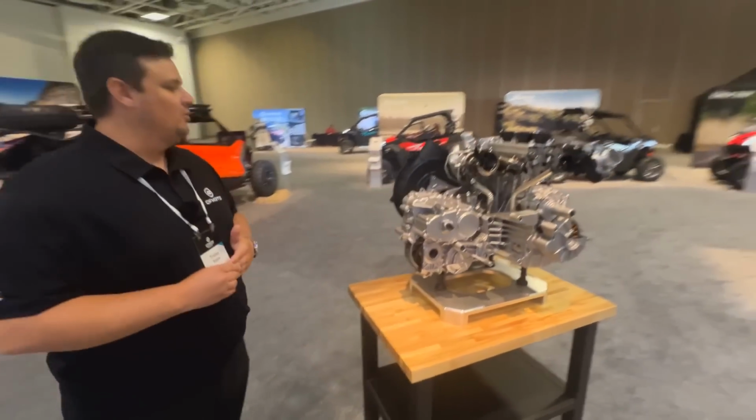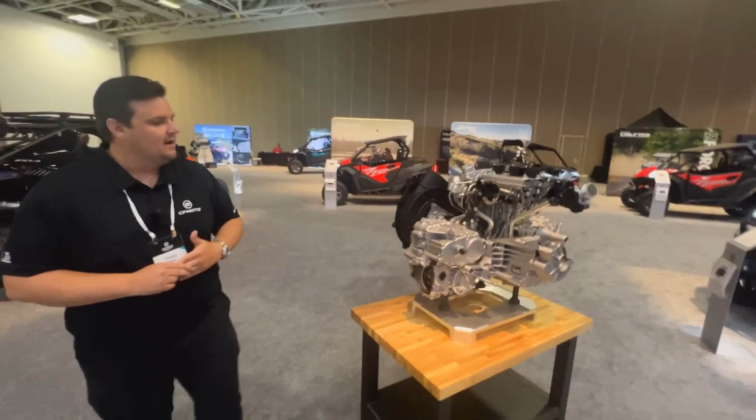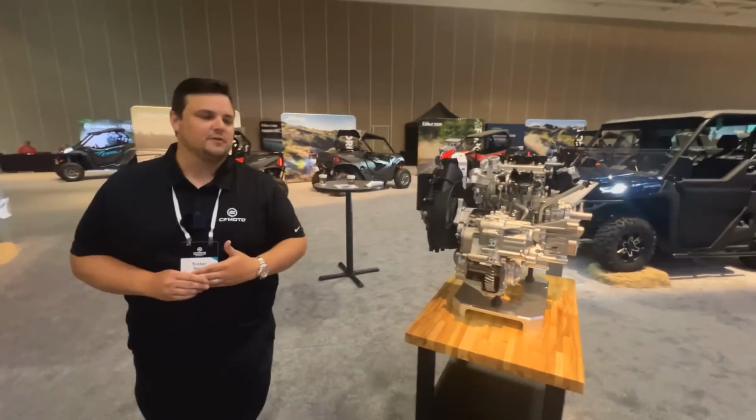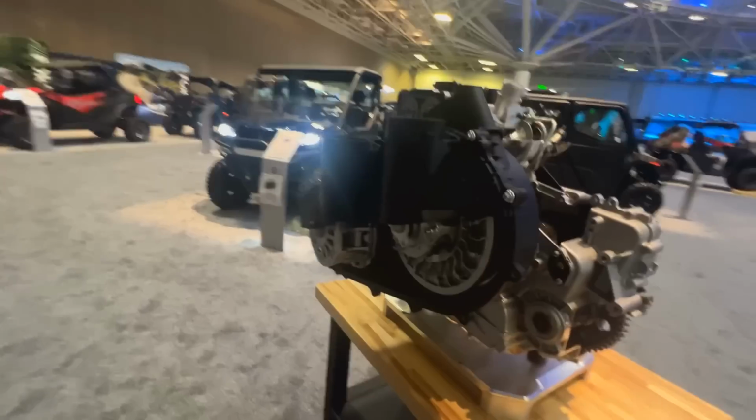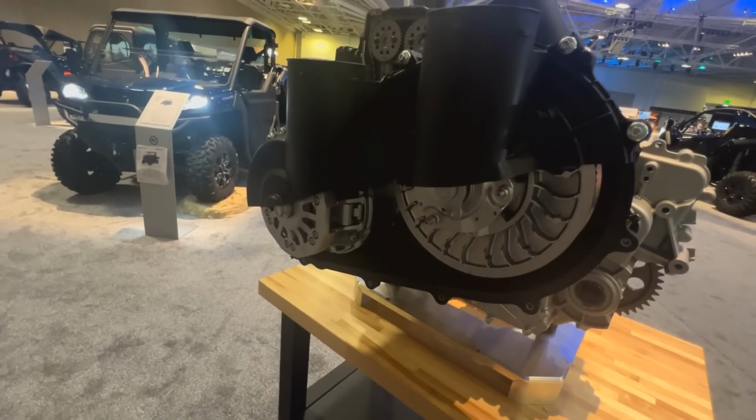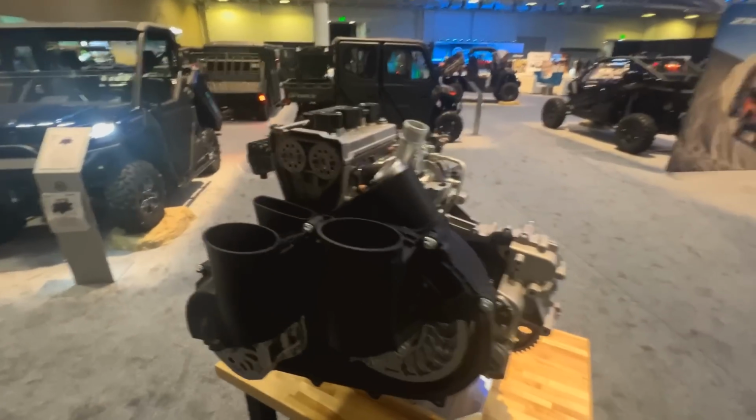Transmission, high and low. It's still a CVT setup. It's a brand new CVT from us. It's a 6-spider design. And obviously you can see we have 4 cooling ducts.